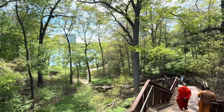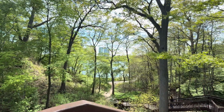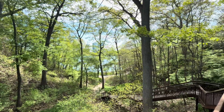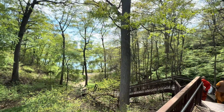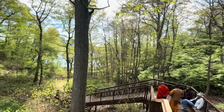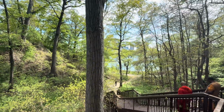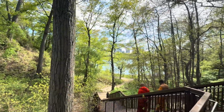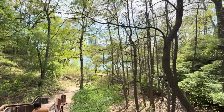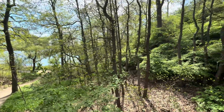Look at that beauty. There's a building over there. You get the same feeling like in Central Park, New York, here in High Park in downtown. Some people resting. We are walking toward the lake. Hi. I said hi to those people. That's the normal thing to do here.